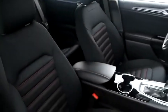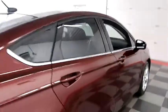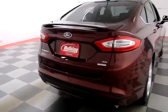Inside, cloth interior. Seats are clean all the way throughout. One more look down the passenger side, then we're going to swing around the back end. You have rear backup sensors and a camera on the back. Taking a look in the hatch, there's a 60-40 split on the back seats, so you can fold those down if you need more room.